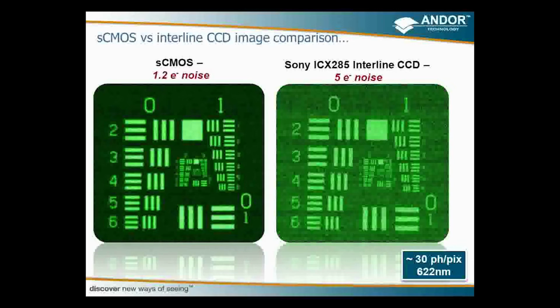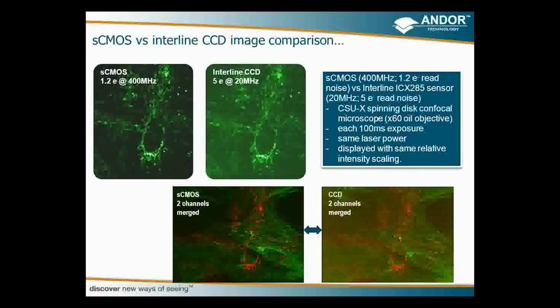This was done with a very low light, light-tight imaging rig, an LED illuminating a resolution chart, and it was about 30 photons per pixel. And you can see, on the same relative scaling, the heightened read noise of the CCD. Similarly, on a CSU spinning disk, where again you're limiting the background, you can see the read noise effect of the CCD on a low light image.